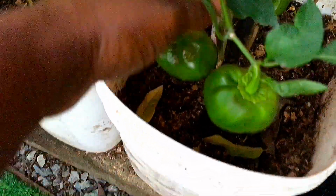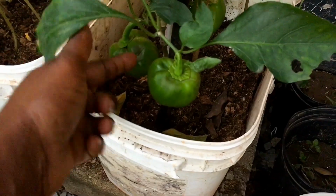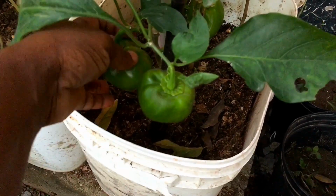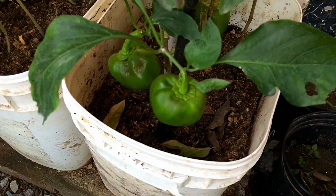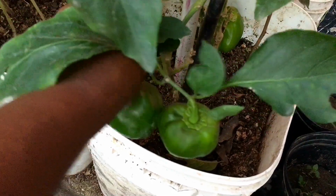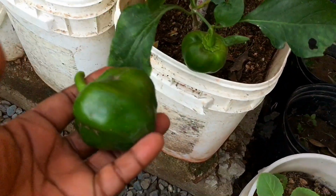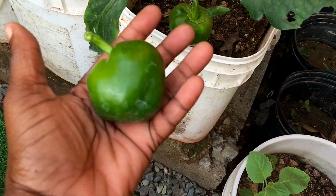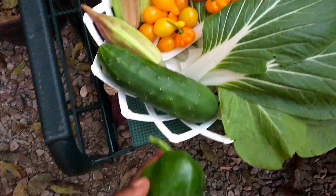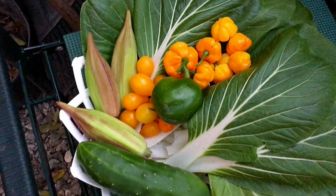All right, I'm also getting this sweet pepper. I think maybe when I was moving it around, it got bruised right here, as you can see. So I don't want it to spoil, so I'm getting it. What a nice place to live. It's small, but still can be used. Isn't that beautiful?